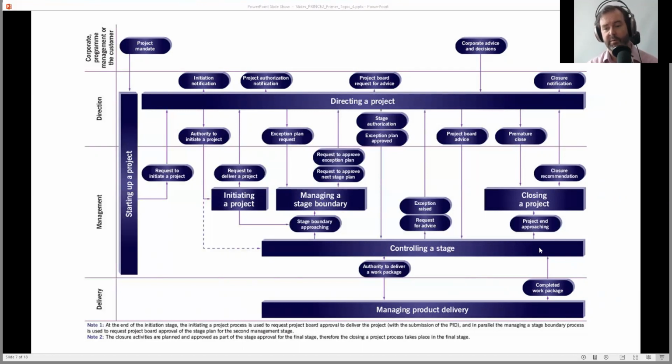But usually, when we get to the end of a stage, which is approaching a stage boundary, up here, it goes back up here, we manage the stage boundary, we do a plan, and it goes back up and it comes back down. So here is another cycle. Depending on how many management stages we have. And then finally, we get to this.